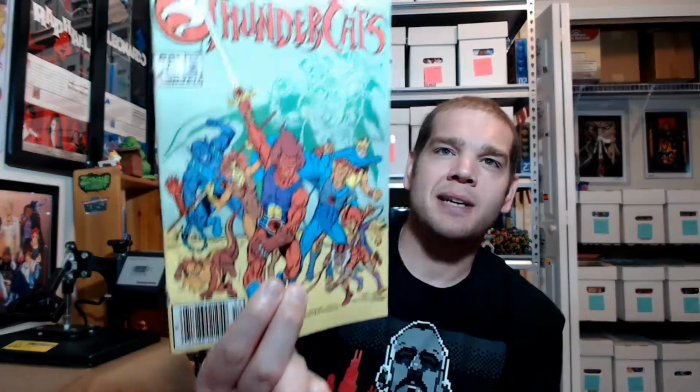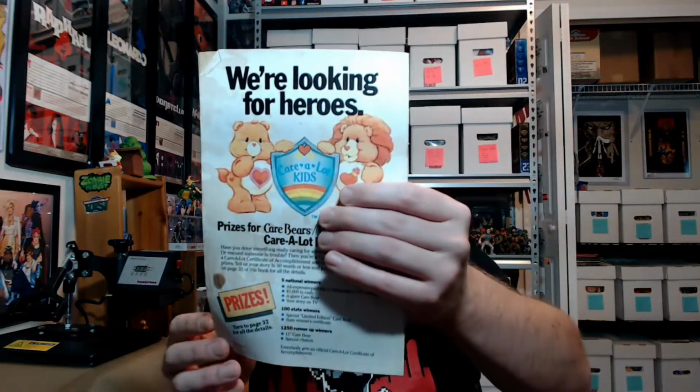And that's Thundercats #1. Once again, I got real excited when I saw Thundercats #1 newsstand edition. But as you can see, this thing is as wrecked as an 80s comic can get. Yeah, it's not that great, but hey, it's still a Thundercats #1, so why not add it to the PC again? I've got a much better copy than that already stored away.